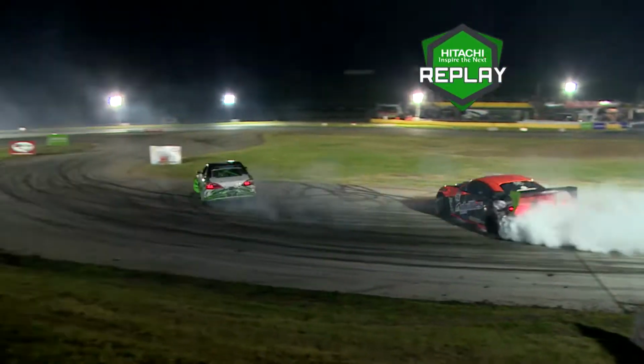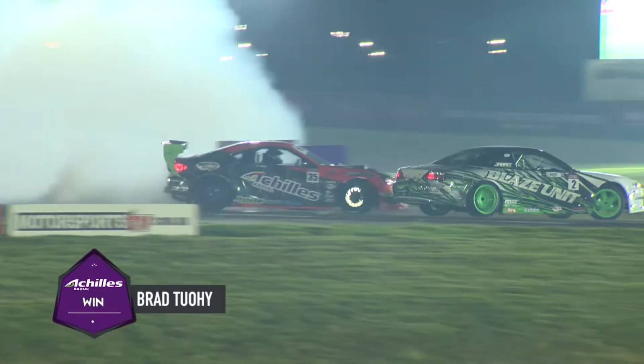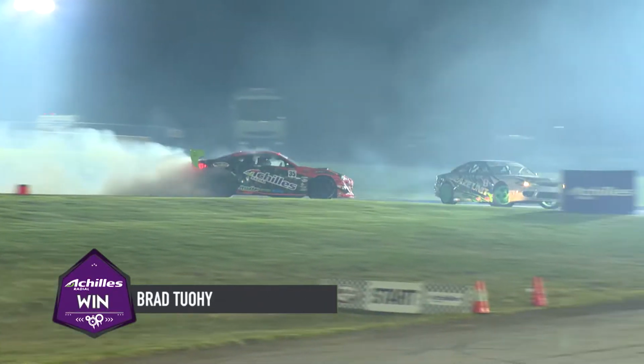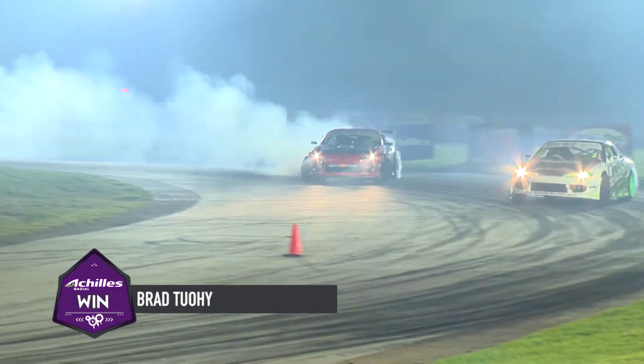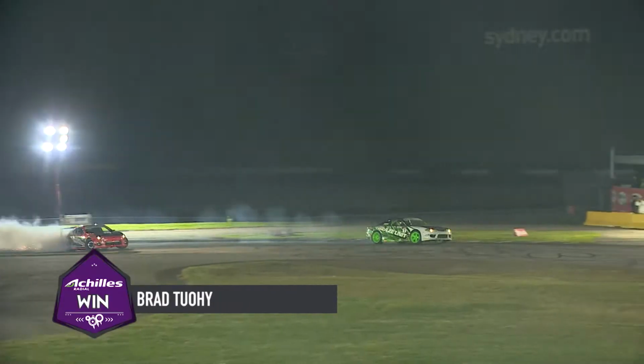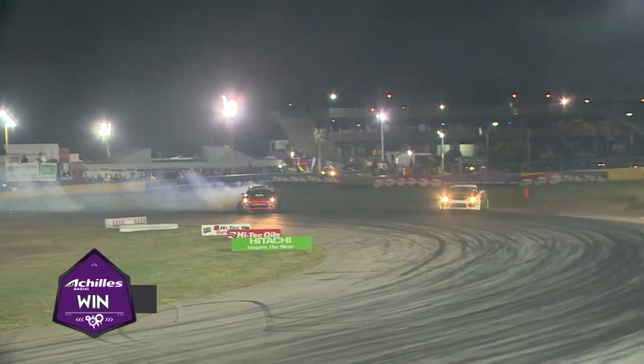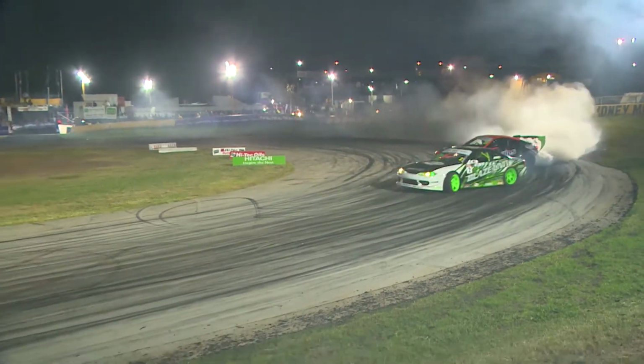Big lock, big angle. Perfect for the S's. Brad's there, makes a small correction on the handbrake just to try and slow him down. This is where Jabz starts to pull away a gap, just like Brad did to him, but unfortunately drops the wheel there. Drops a small wheel, so that's going to be another deduction for Jabz. I think Brad could be going through on this one.